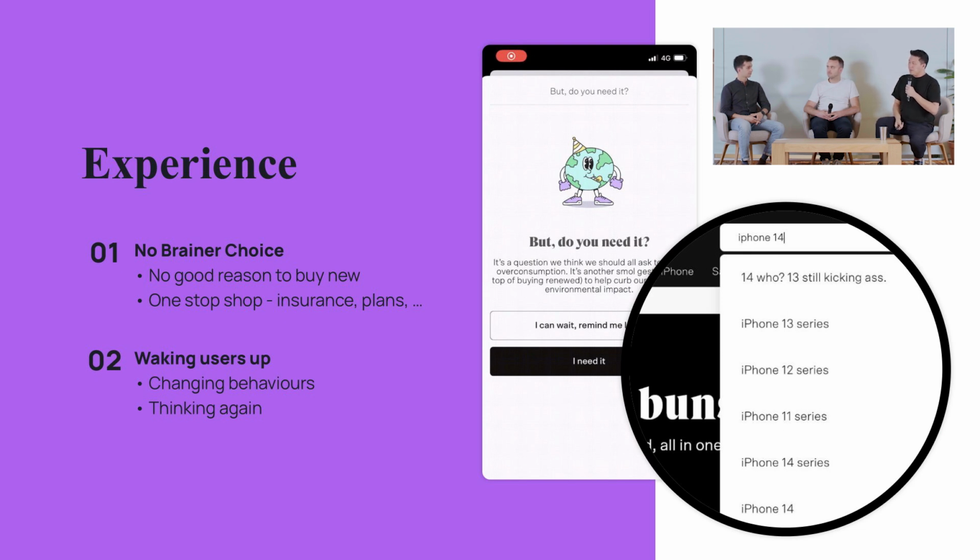But then we also want to change the world, and to do that we can't just have people brainlessly going through a journey. So what we try to do is change behavior by asking people some really tough questions as an e-commerce product. We actually want to change behavior by waking them up. So at certain points in the year we ask people, do you really need it? We have this little modal that pops up in the middle of the checkout: hey, do you really need this? I think that's pretty revolutionary from an e-commerce perspective.